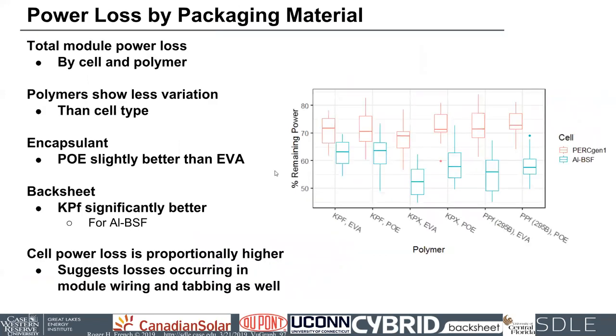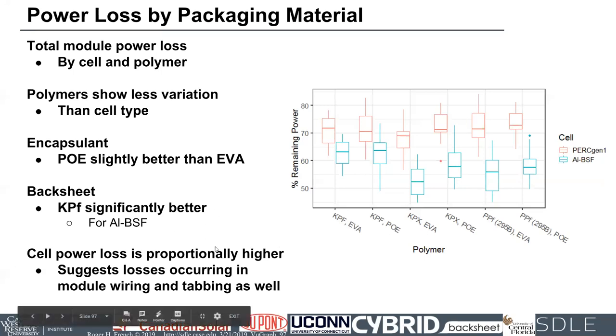If we look at some of the splits by packaging material, this is cell level power loss between all of these. We don't see too many significant differences in performance here. The main ones being that ALBSF seems a bit more sensitive to the material, where KPF shows better performance than the other back sheets, and then POE shows a better performance there between all of these. And again, we're seeing the proportionally higher percentage loss at the cell level as opposed to the module level.